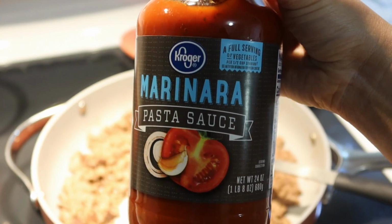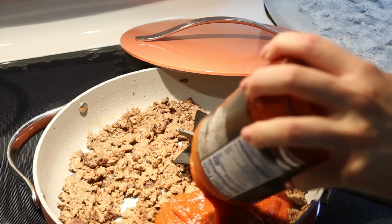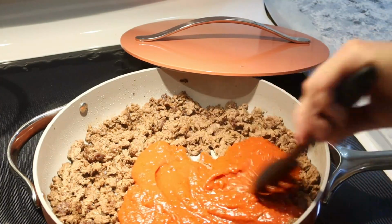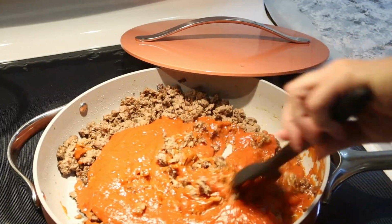Once my ground beef was browned through, I added in a 24-ounce jar of marinara. And honestly, I probably could have gotten away with just the 1 jar, but I felt like it needed a little bit more sauce, so I ended up just adding another jar. So I added 2 jars total of the marinara and gave that a stir.